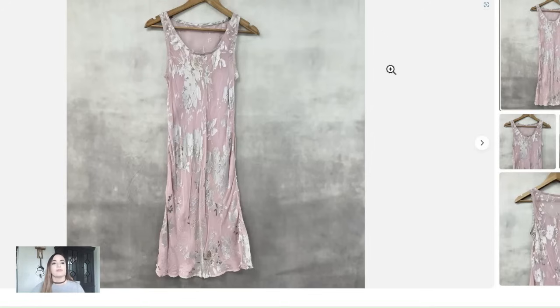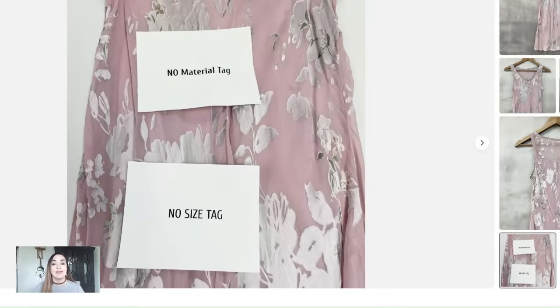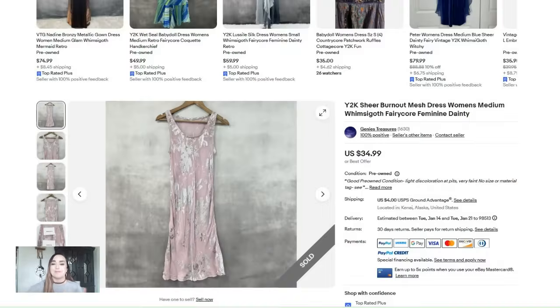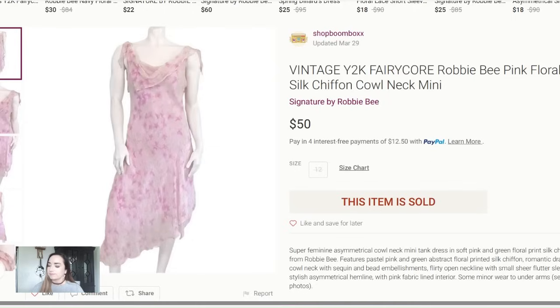And then florals are also common within the fairy core aesthetic. And this dress here, you can see it's just kind of a light pink. They did point out, again, no material tag, no size tag. Most resellers would pass that by. This person did pick it up, and it sold for $35 because they used those keywords. You'll notice that they used whimsy goth as well as fairy core, as well as feminine. They could have used that romantic keyword that we talked about earlier. And that sold for $35, even without any sort of tags on it.